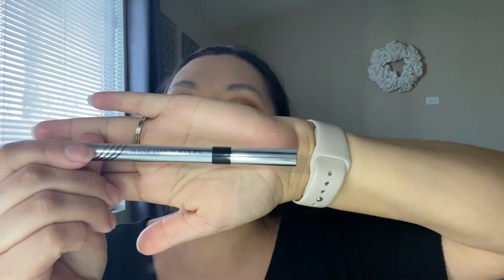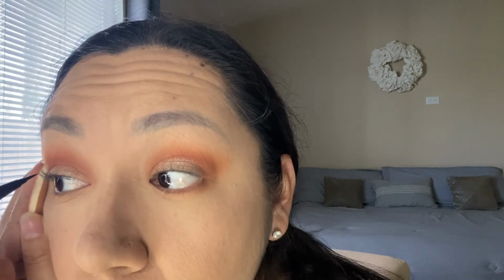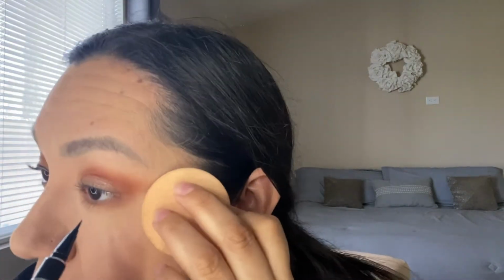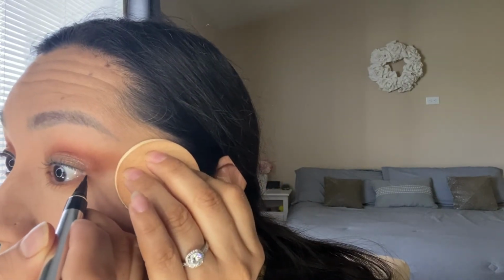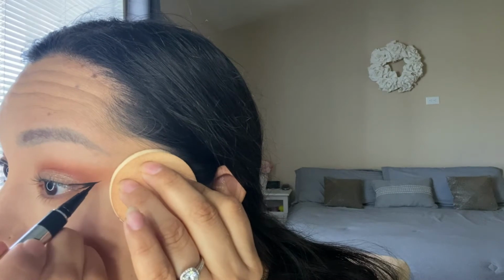Next, I grab this pencil and I will outline my wing with it. So with this one, I do the outline of my wing. This pen, brush, whatever you want to call it, because it's actually a brush, it has bristles. It's not a felt pen or anything, it actually has bristles. I have been using this pen for so many years. It makes it so much easier for me to do it.